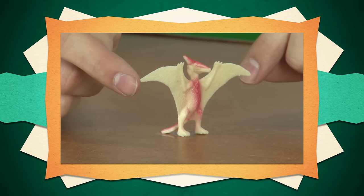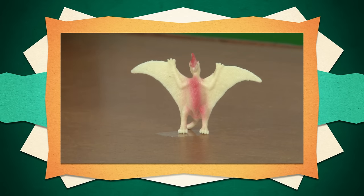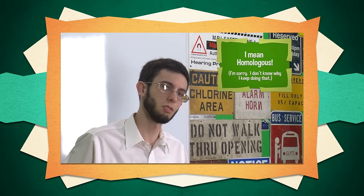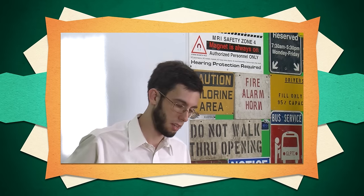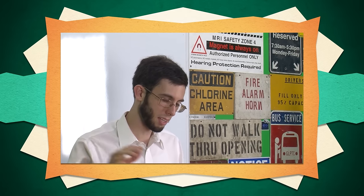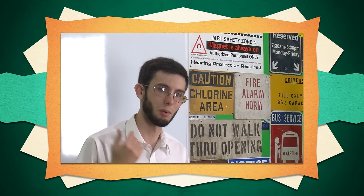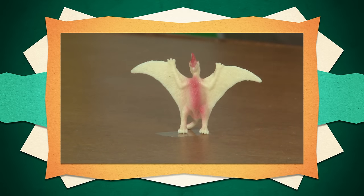And it's covered in this fur-like thing. The term is pycnofibers. They're dense filaments. I don't know if they're analogous to the protofeathers that you see in dinosaurs and other archosaurs, but they're visually similar. I don't think anyone really knows the extent to which Pteranodon would have been covered in these things. It would have been useful for a marine creature to have complete coverage, but we're just not sure. Not a lot of soft tissue for Pteranodon in particular.